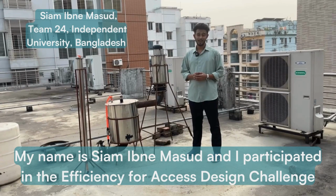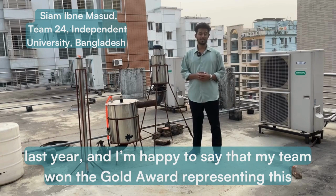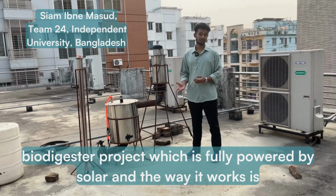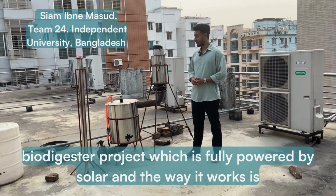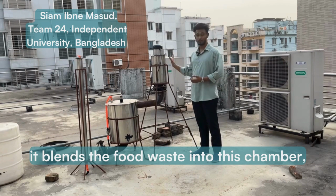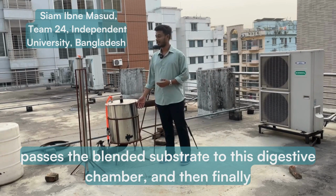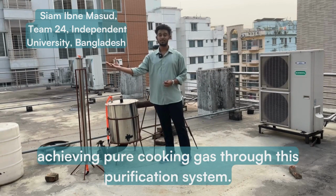Syam Ibn Masood, and I participated in the Efficiency for Access Design Challenge last year, and happy to say that my team won the gold award representing this biodigester project, which is fully powered by solar. And the way it works is it blends the food waste into this chamber, passes the blended substrate to this digestive chamber, and then finally achieving pure cooking gas through this purification system.